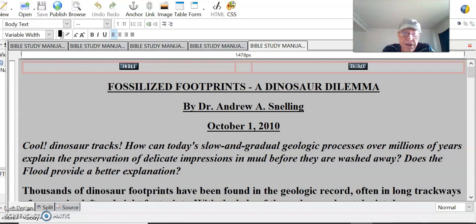Fossilized Footprints, A Dinosaur Dilemma by Dr. Andrew A. Snelling.